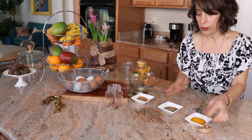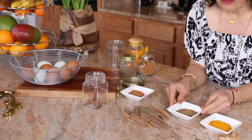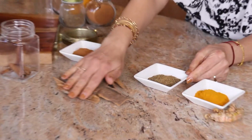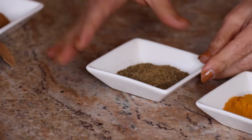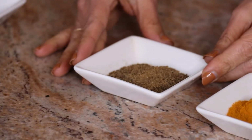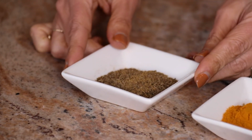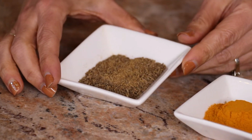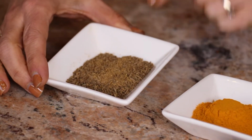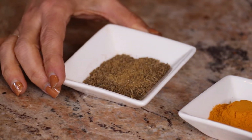form of turmeric. So the other one is cumin. Cumin is that very familiar taste in Mexican food, also in hummus. So the cumin is actually one of the other good sources of antioxidants, and you can use it in stir fry, in rice, in hummus, in different dishes.